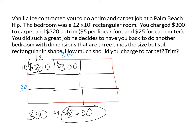It was $320 originally. Okay. Let's see here. All right. Well, how do we find a perimeter? That'd be a solid start. So if it's 36 plus 30 plus 36 plus 30, right? Because you got to account for all 4 sides. That's 132 feet. That's our perimeter of this new room.